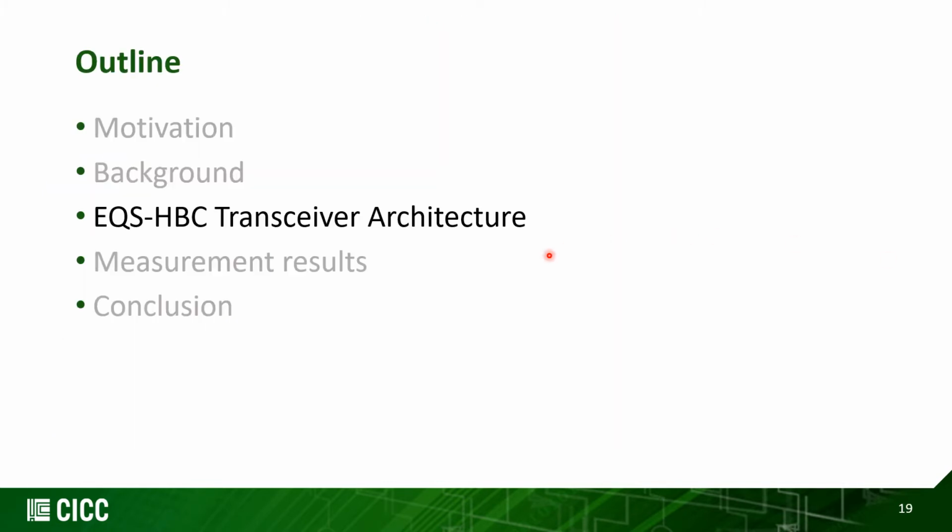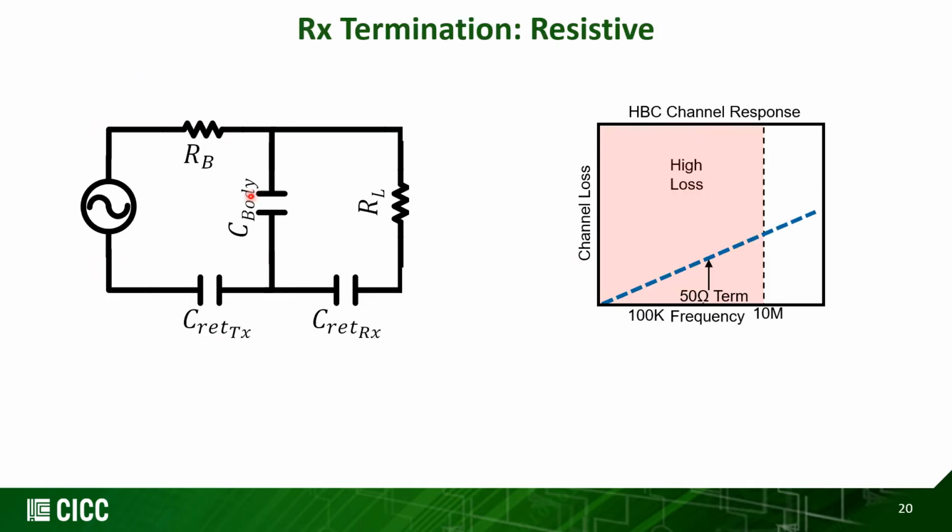Now that we have an understanding of the background about HBC, let's see how we can use it to design a low power and secure HBC transceiver. The channel response of the human body plays an important role in determining the overall design requirements of the HBC transceiver. As we can see from the simplified circuit model on the left, the overall channel characteristic is dependent on the terminating impedance of the channel, that is, the input impedance of the receiver.